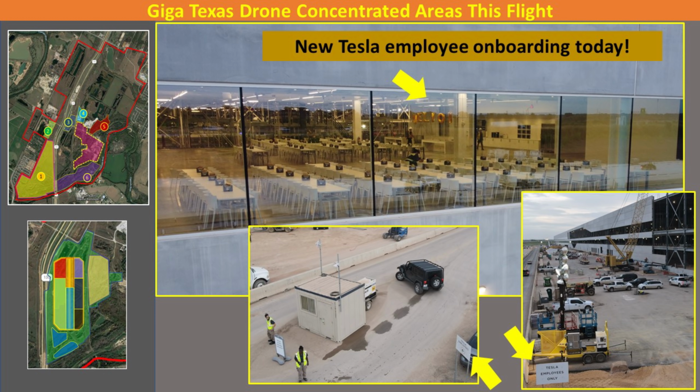The one thing I want to highlight here is that today is new Tesla employee onboarding day, and you can see here through the window they have the welcome signs and all of the tables set up, and then they also have signs around the facility for Tesla employees only, and a new entry checkpoint, as you can see as well.